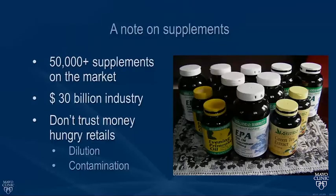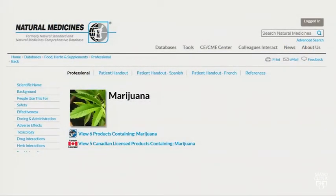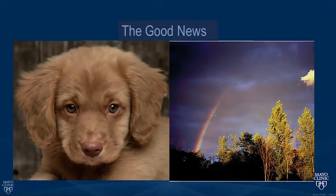There are over 50,000 supplements on the market today, and it's a $30 billion industry, so you cannot rely on money-hungry retailers to provide you with a safe product. Many of them are diluted or are contaminated with toxic substances. Integrative physicians will look to companies like consumerlab.com, which tests the supplements to ensure they have what they say they have, and they'll also look for natural medicine databases to help them guide patients to find the right brand and doses.